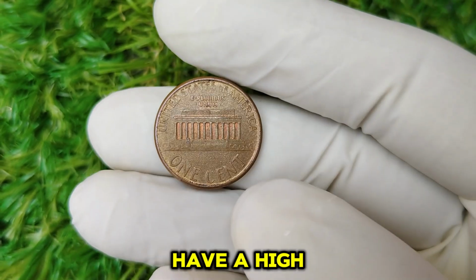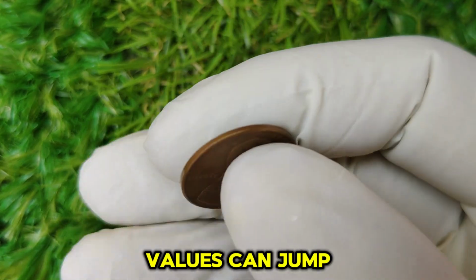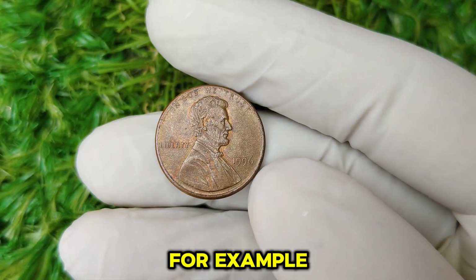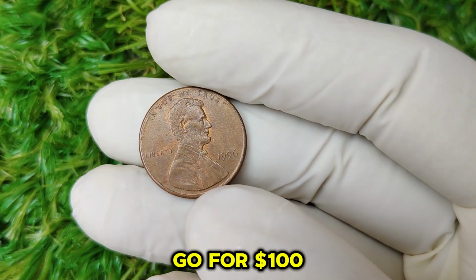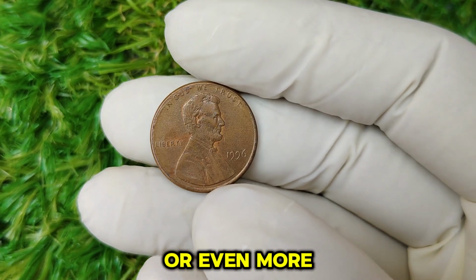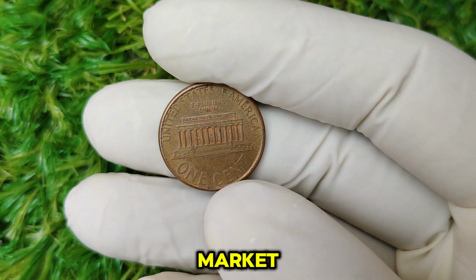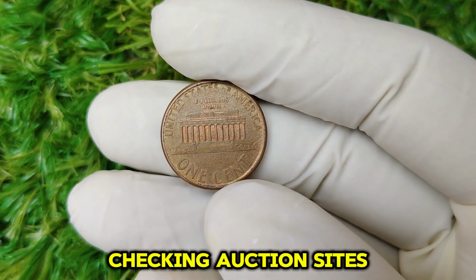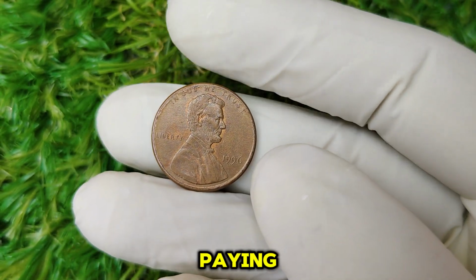However, if you have a high-grade penny with one of those mint errors we just talked about, values can jump significantly. For example, a 1996 penny with a strong double die can go for $100 or even more. And remember, prices are always changing based on demand in the coin market, so it's worth checking auction sites and recent sales data to get an idea of what collectors are currently paying.